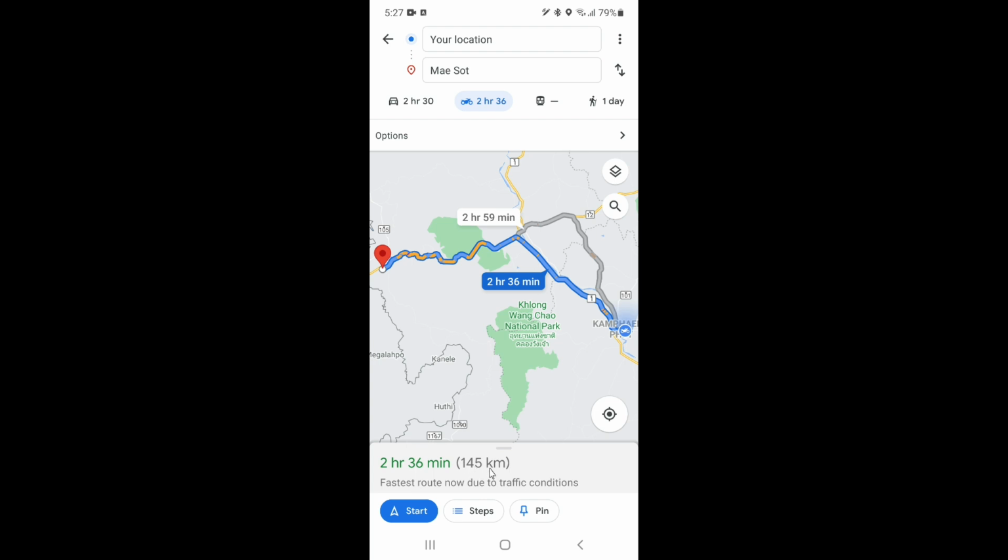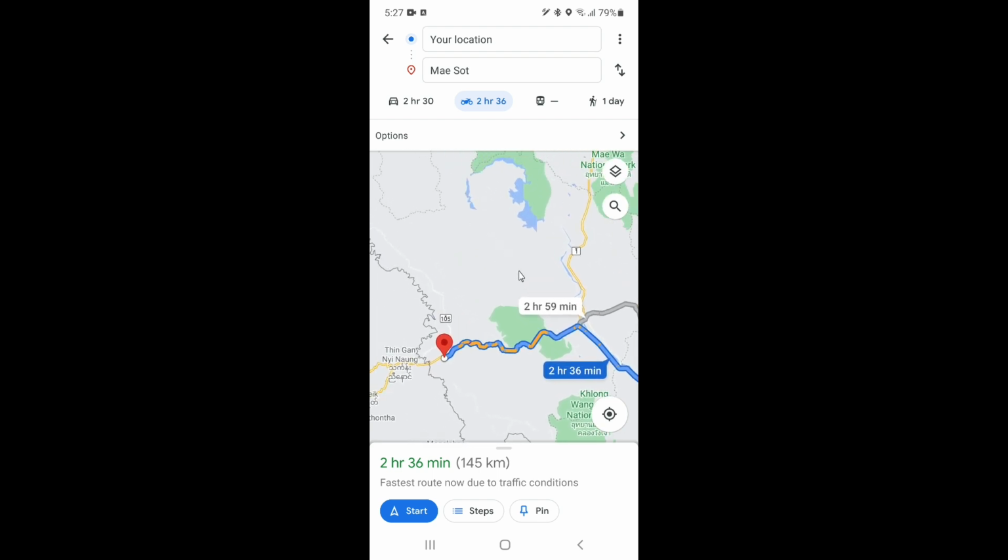However, I would like to go down some side roads, of course, some smaller roads. My little scooter is not entirely happy on these busy highways, nor am I most of the time. Though for this part, Highway 12, there is no alternative. There is only this road, and there are no small roads running parallel to it. So for most of the distance between Tak City and Mae Sot, you have no choice but to ride on this highway unless you want to go further to the north.